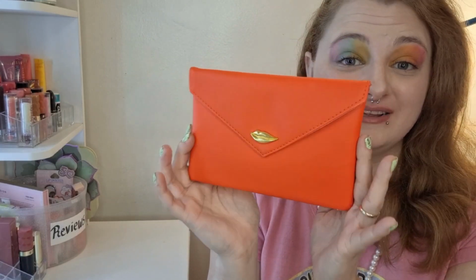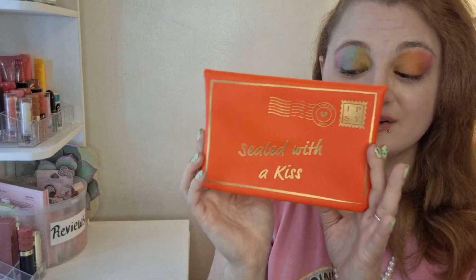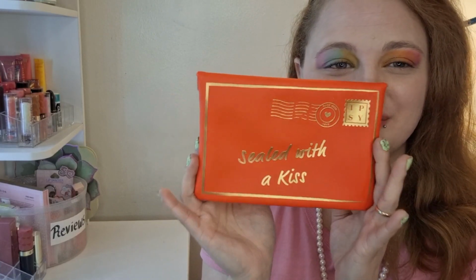Up next, I have another envelope which has lips on it this time. So again, this is another Valentine's Day Ipsy bag. I don't remember what year. I try to keep the year on a sticky note inside the bag, so we'll look in just a minute and see if that's in there. But this says sealed with a kiss. It is literally an envelope for Valentine's Day. I have February 2021 written inside this bag on a sticky note.